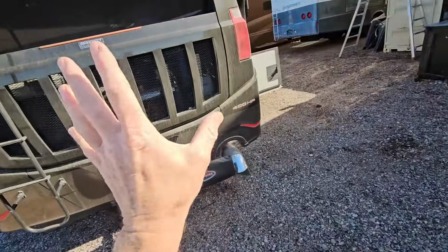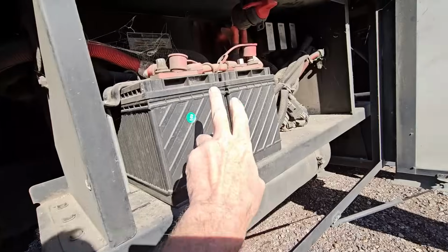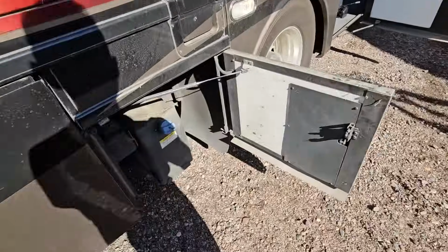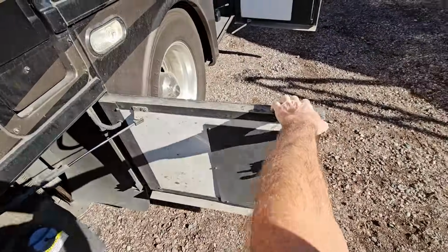400 horsepower Cummins turbo diesel. So in this back bay is going to be where the engine batteries are. These are newer batteries too. He said about a year old, but they're about 11 months old now. Right in front of that, it's just going to be where the DEF is located. So this is a 2013, so it does have diesel exhaust fluid.